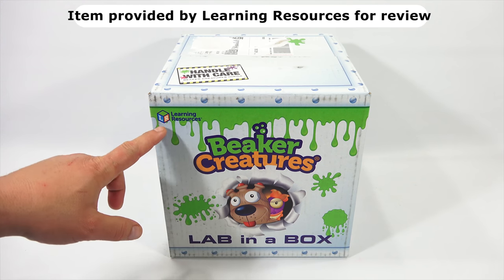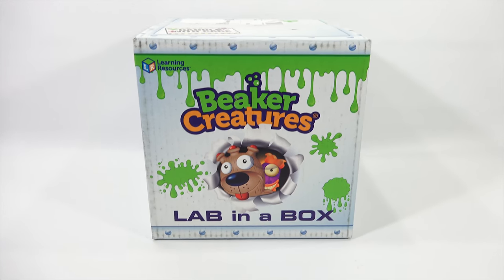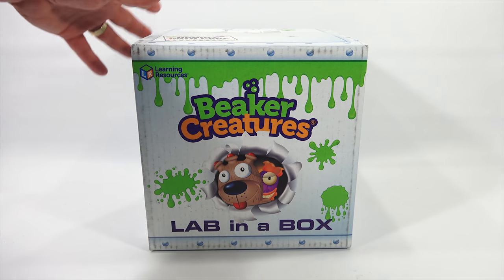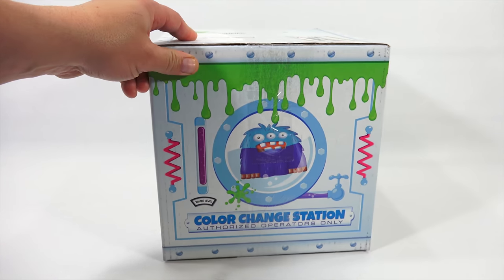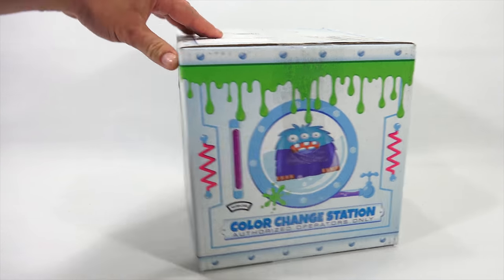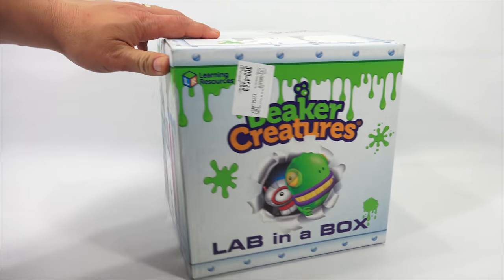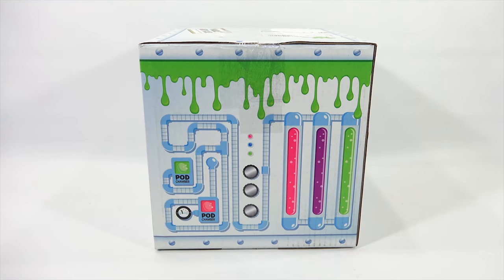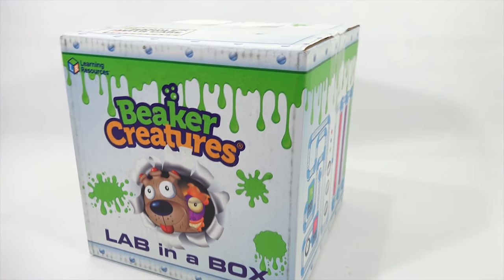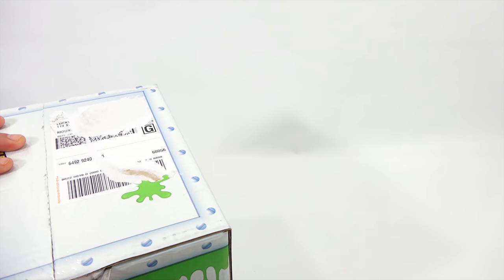As you see on the side, we have Learning Resources, Beaker Creatures, and it's like slime dripping down from the top edge of the box. Lab in a Box. Let's turn this around. This side says color change station, authorized operators only. Then we have Beaker Creatures Lab in a Box as they're jumping out of the package. And this looks like a bunch of gauges and other cool stuff. I have no idea exactly what's in here, so let's get to the unboxing, I guess you would call it.